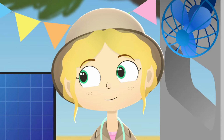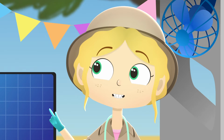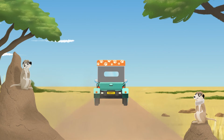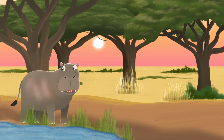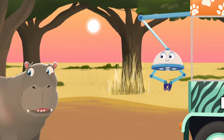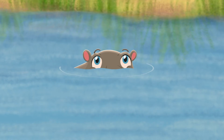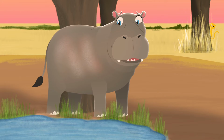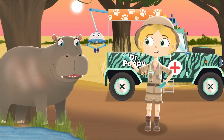All right, Robbo. It's off to the watering hole for our last patient of the day. Bobo the hippo. Hippos love to spend time in the water, and they can hold their breath for up to 5 minutes. Hippos are also pretty enormous. The only other animal on land bigger than a hippo is an elephant. Hi there, Bobo. What can we do for you?